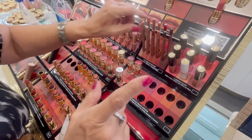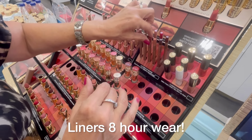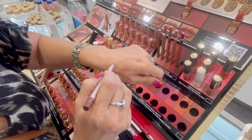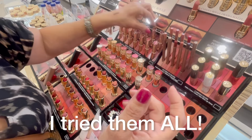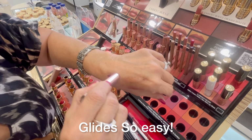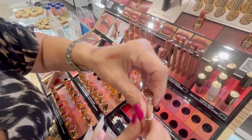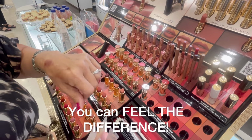And these liners will stay up to 8 hours, ladies, 8 hours before you have to take them off with a makeup remover. Let's try the darker shade. Let's see how that lip liner, oh wow, that's like a perfect match. So luxurious. The squalane, you can totally tell that it is an amazing product.